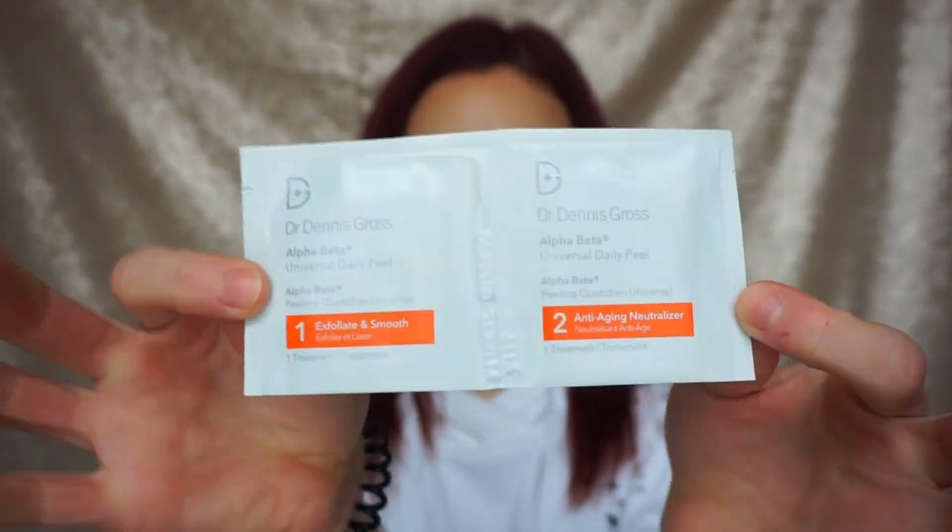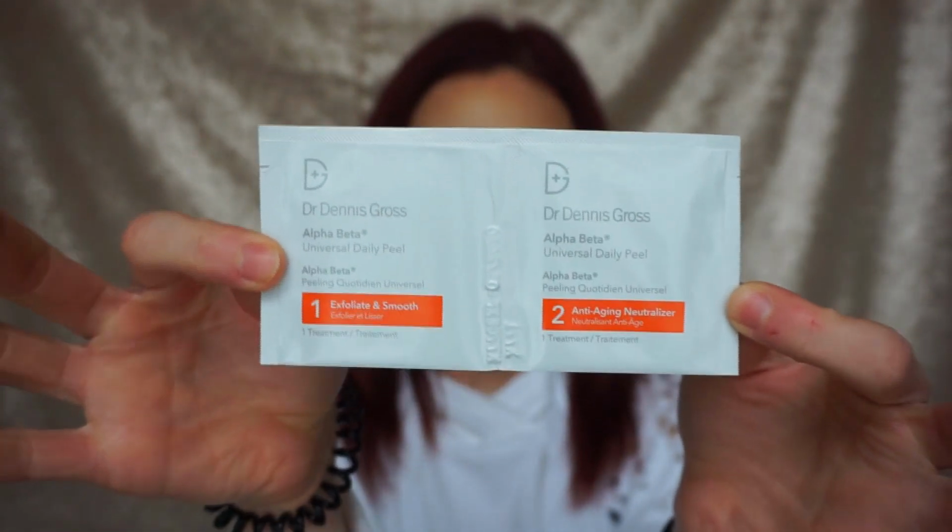This comes in a two-step process. I'll just open it up and show you. Mine are almost gone, and I got the biggest box there is, but it comes in a two-step process like this. So you have step 1 and step 2 right here. And step 1 is packed with rejuvenating, powerful yet gentle exfoliating acids.